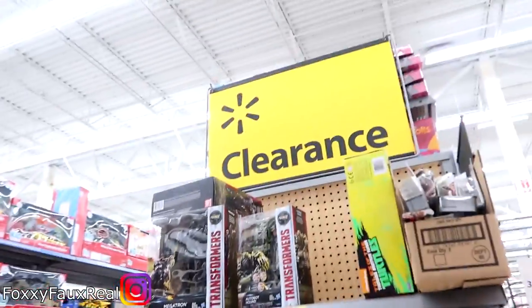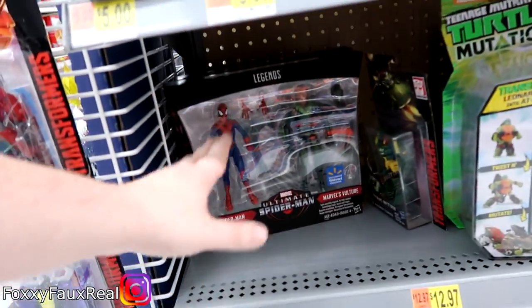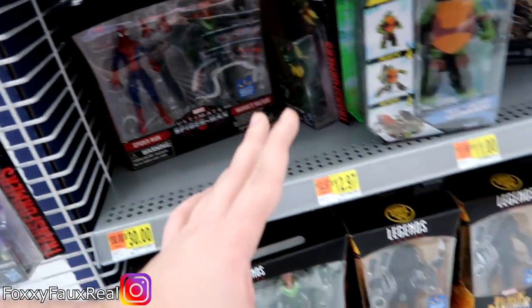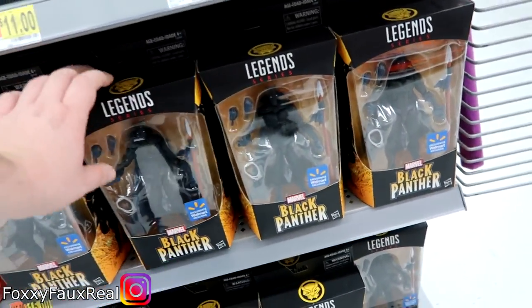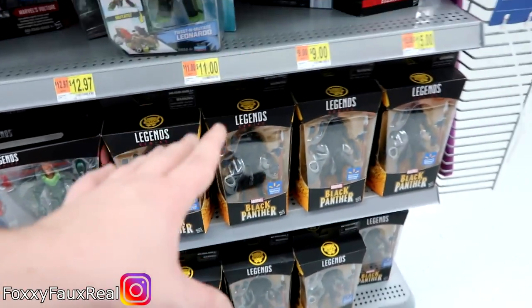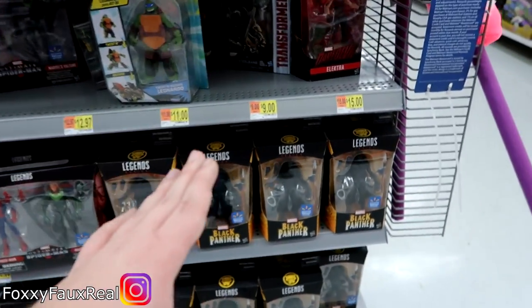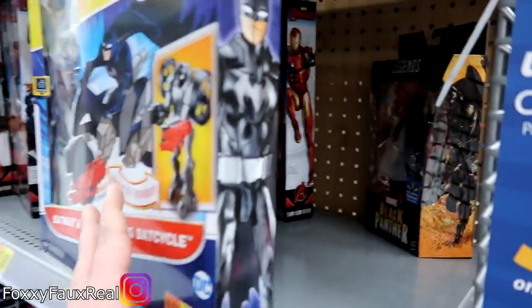Hey guys, apparently here is a clearance section. They have the Spider-Man vs. Vulture 2-pack for 30, which we just saw at 19 at our Walmart. And all these Black Panthers are $15. So they're trying to get rid of them now, guys. $15, but play the long game, because there's so many of these that they'll go down to at least 5 or 7, I'd say. And there's another one back there. But no T-Hands.